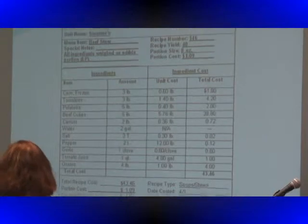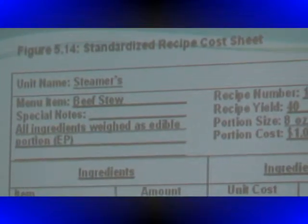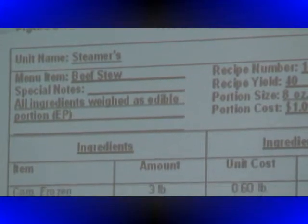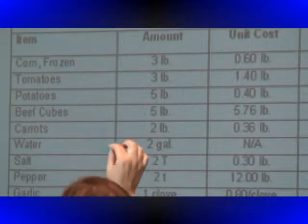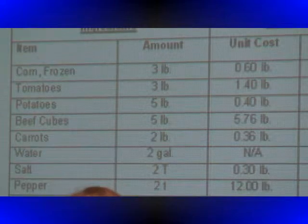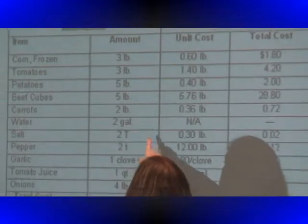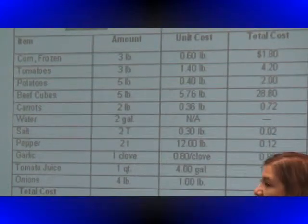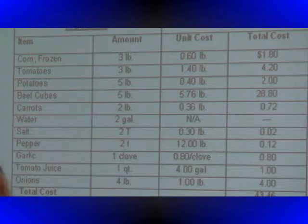So here is a standardized recipe cost sheet. This is for beef stew. This one calls for corn. I don't know who puts corn in their beef stew, but anyway. We have 3 pounds of corn at 60 cents a pound for a total cost of $1.80. You can see that the unit cost and the amount that we need are both in the same type of units. Except for, down here we have salt and pepper, which are teaspoons and tablespoons, and the cost is in pounds. Because when you order from your vendor, they don't say there's 1,000 tablespoons in here. They do it by pound. So I'm going to show you on the next page, there's a little conversion.